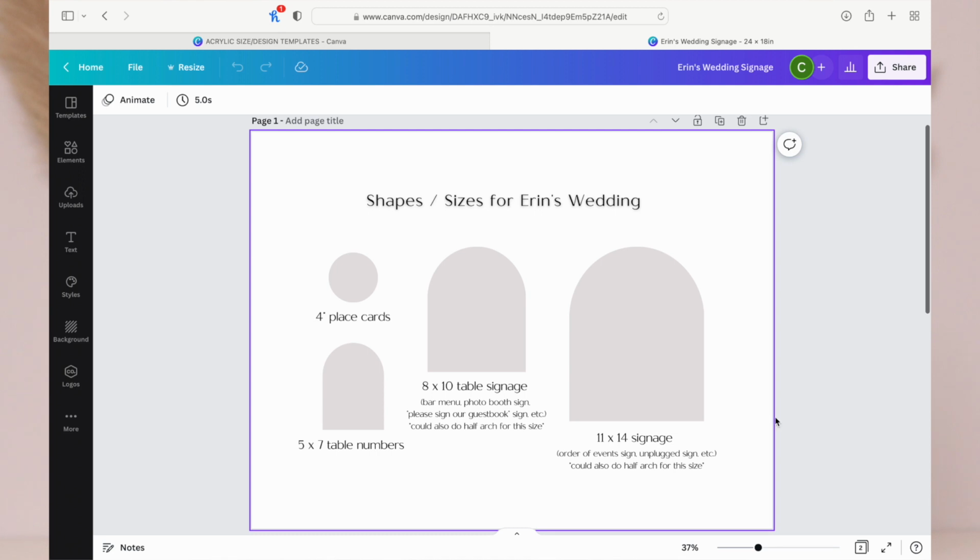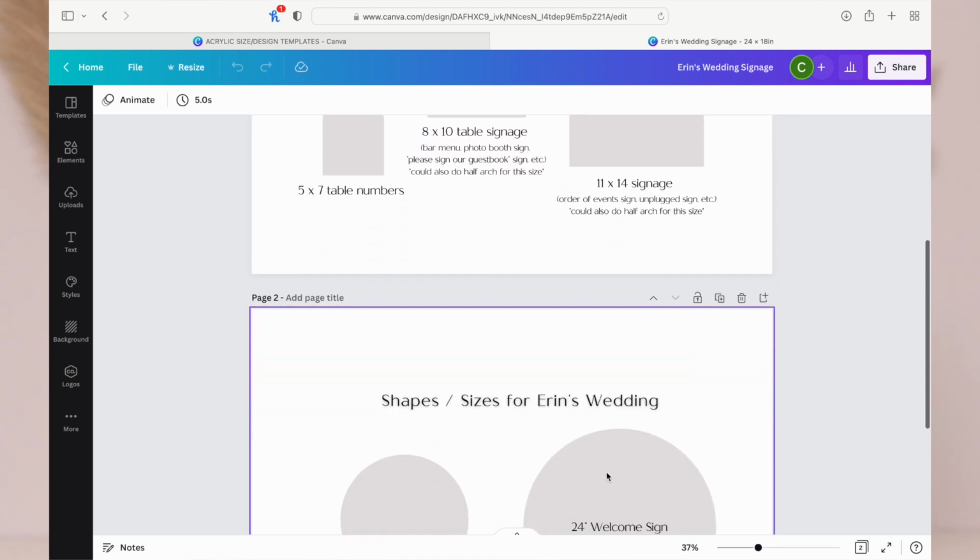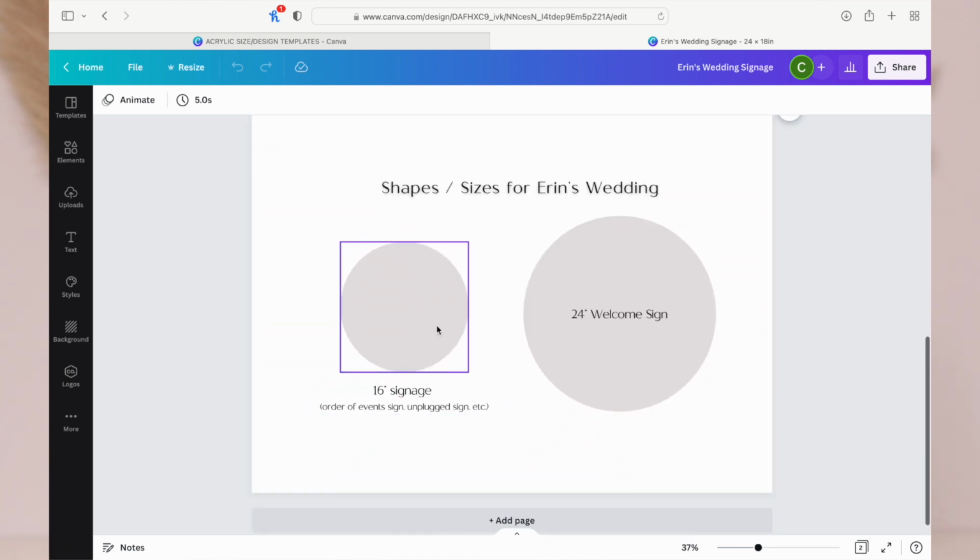That way they can go in and let me know how many they want of each size and shape, and then I can send them a quote that way. That's been one of the newer things that I've been doing within Canva, but it really has helped me to be more organized whenever I'm helping clients decide their wedding packages. Alright you guys, that is how I use Canva to help level up my small business.